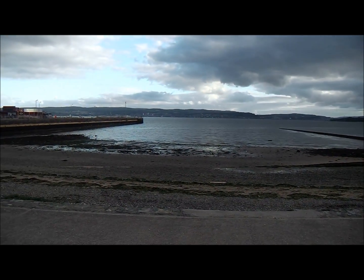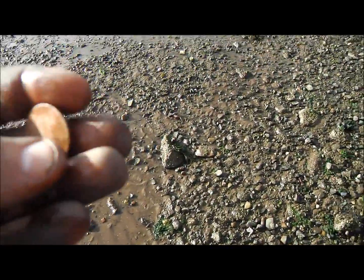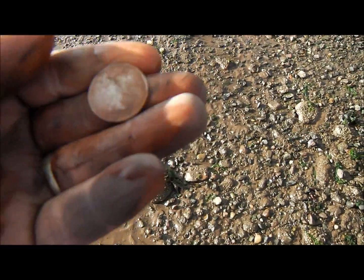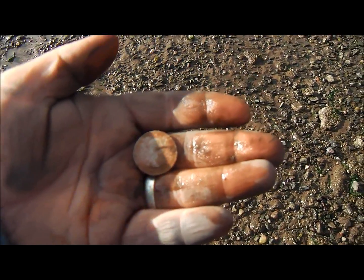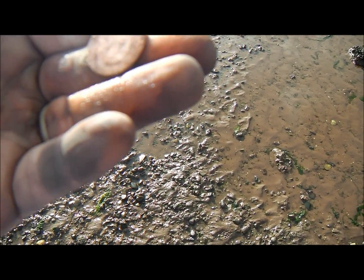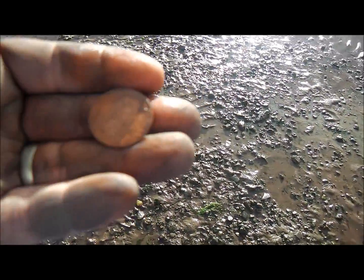Right guys, going to jump back onto the foreshore, and I'll get back to you in the next hit. Right guys, I just got a 54 in the machine, and there you go, that's an Elizabeth II. I think it's a 1 shilling. Yep, Elizabeth II, 1 shilling. Right guys, after I got the Elizabeth II 1 shilling, I then moved on. I got another signal, and there you go, 73, and it was an Elizabeth II half penny.